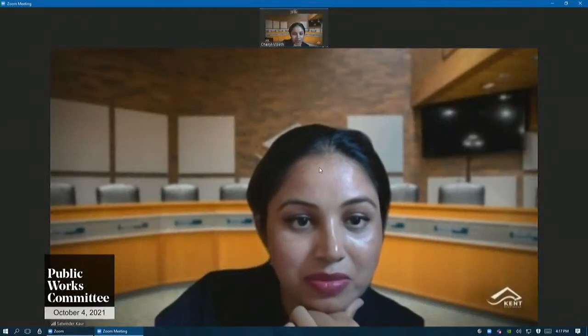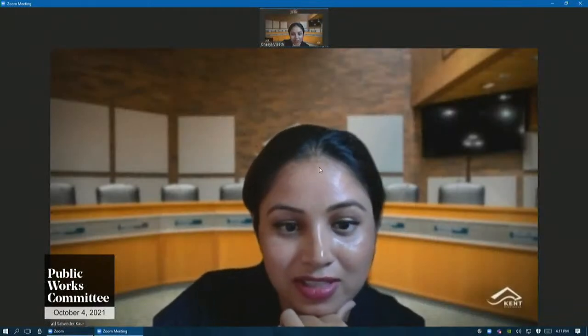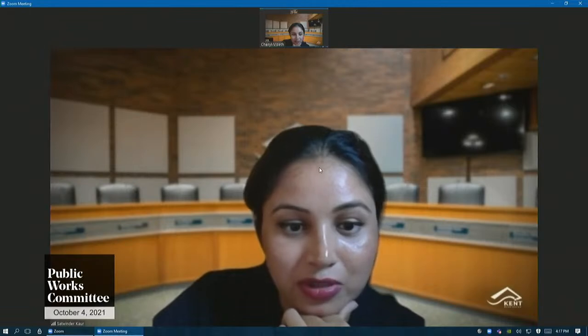Big difference. Yep, definitely. I mean, the railroad tracks are a lot smoother too, so it's pretty nice. Councilmember Kaur, anything? I just want to say I haven't been that way since construction, but I'm very excited to drive on that road because I know it was in pretty bad shape before, so I'm looking forward to it.